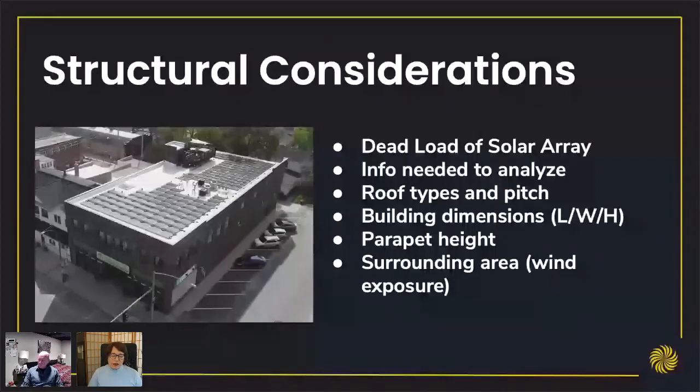But typically we would need to have some idea, because we have structural engineers we work with also. We would need some info on the design of the roof and the support structure and what it was designed for. And then we also have to take into consideration what the wind load in the area is, for example. And then the height of the building is important, because if it's a really tall building, you have higher wind load requirements, because the wind tends to be stronger on higher buildings.